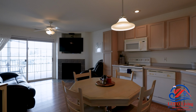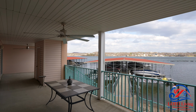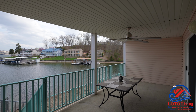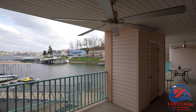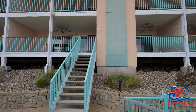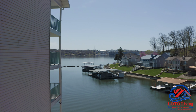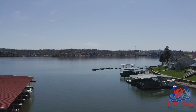This cute 2-bedroom, 2-bath condo is only steps from your slip and your PWC slip. You're only 5 minutes to the Bagnell Dam Strip and 10 minutes to Osage Beach. As you can see, this beautiful lakefront condo in Harbour Bay has everything you need to entertain, spend a day on the water, or just sit back and relax.